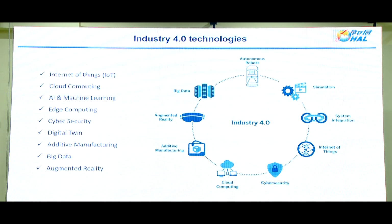I think a lot of startups are also doing a lot of AR development. And I think this is one area. I will show you some movie clips also, just to understand the way it has been leveraged in the aerospace industry, so that you get the whole idea.